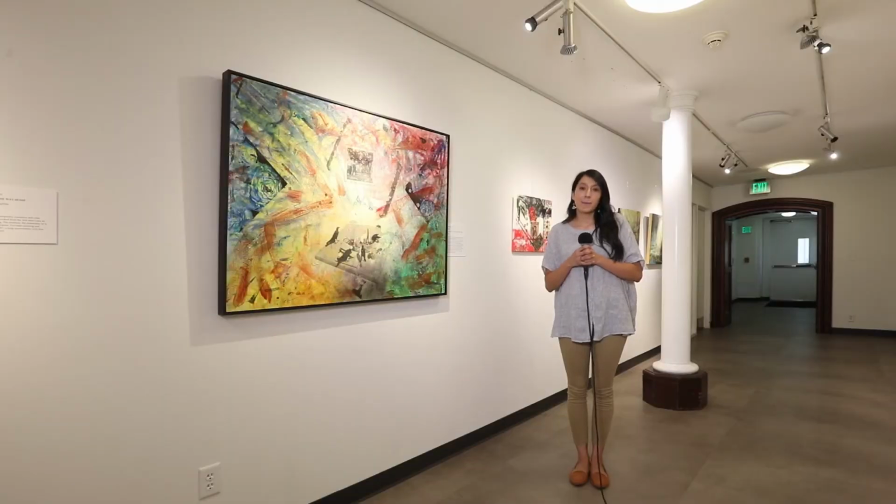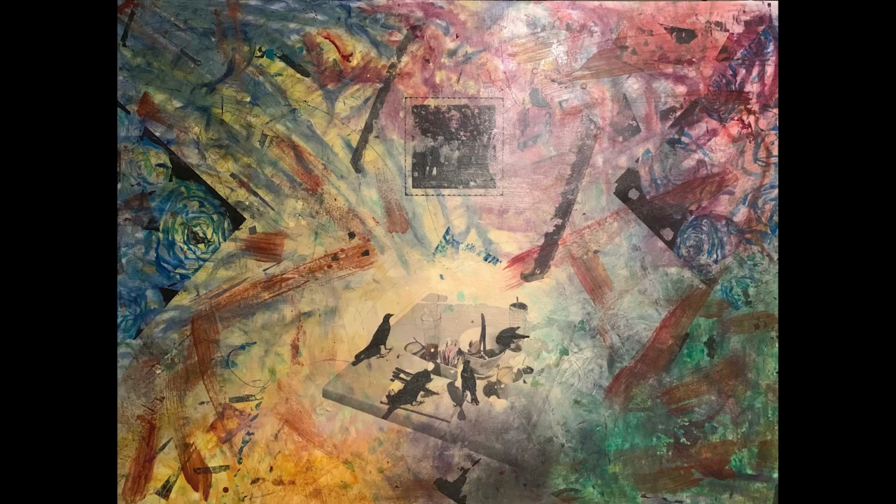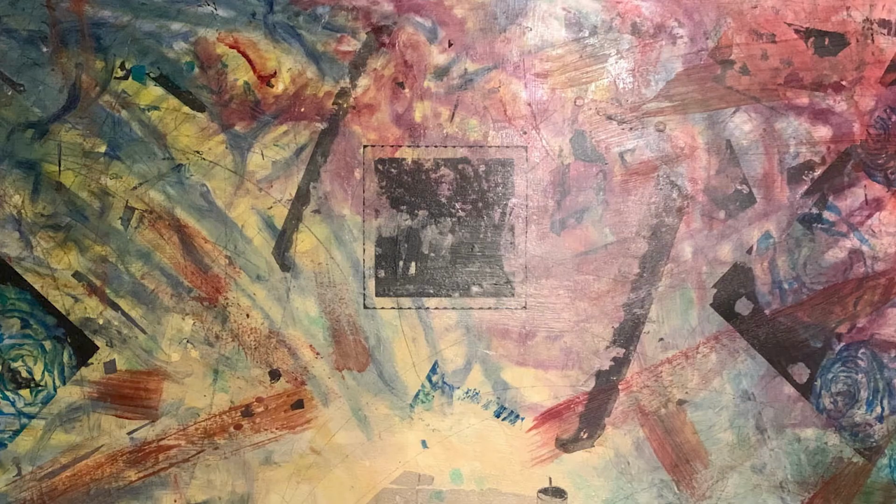We're next to another mixed media artwork by an artist named Pam Flores, and this one's titled Felipe. This piece is also exploring a couple of different mediums, most importantly encaustic. But within her artwork, she's also incorporating digital images. For example, a photograph right in the center of the artwork. You see an image of Felipe, the person that she's referring to within her statement.